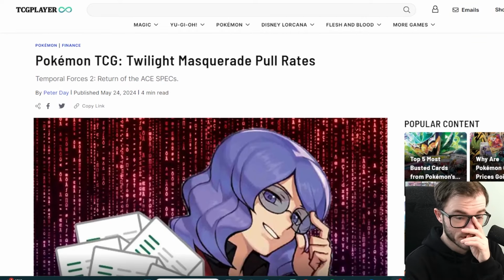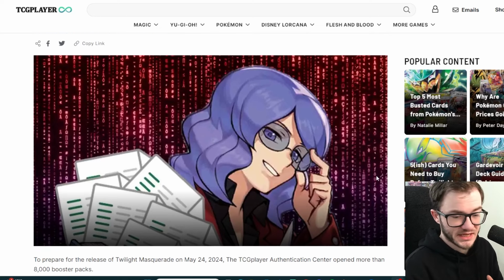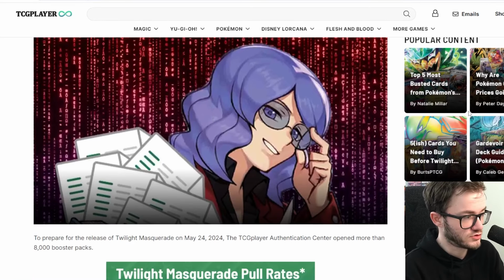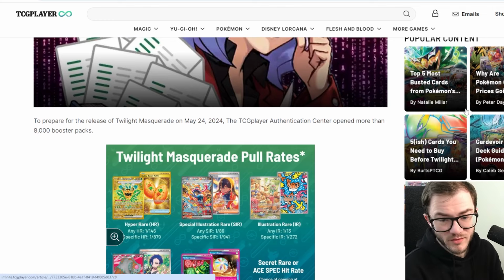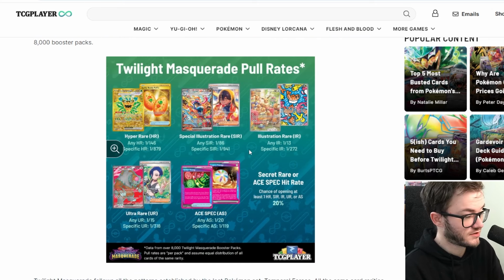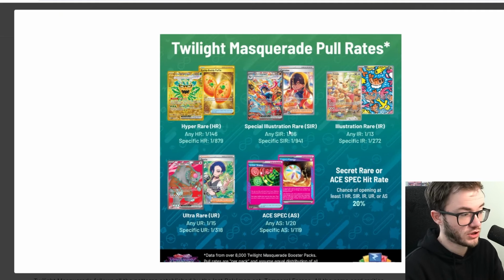Alright, so Twilight Masquerade pull rates. I'm really intrigued to see how this goes, because I like to know what pull rates are like. We haven't opened up the set a huge amount, we've opened up a little bit, but it does seem quite tough. Let's take a look and see what's going on with the pull rates. So let's get into it.